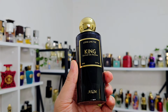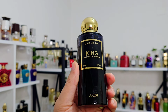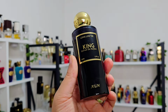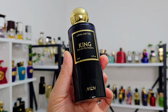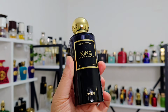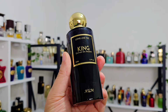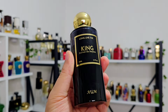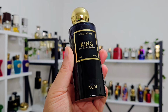Incredibly powerful, incredible note of Agarwood, very strong, very elegant, very masculine. This is out of a science fiction movie, to be honest with you. This is my favorite oud Agarwood perfume of all time. I only wear this one at special occasions. I only wear this one when important events happen. Basically, it's the same thing, just like with Lalique Ombre Noir, which is my definite signature scent. The same thing goes for King from the house of Aum.